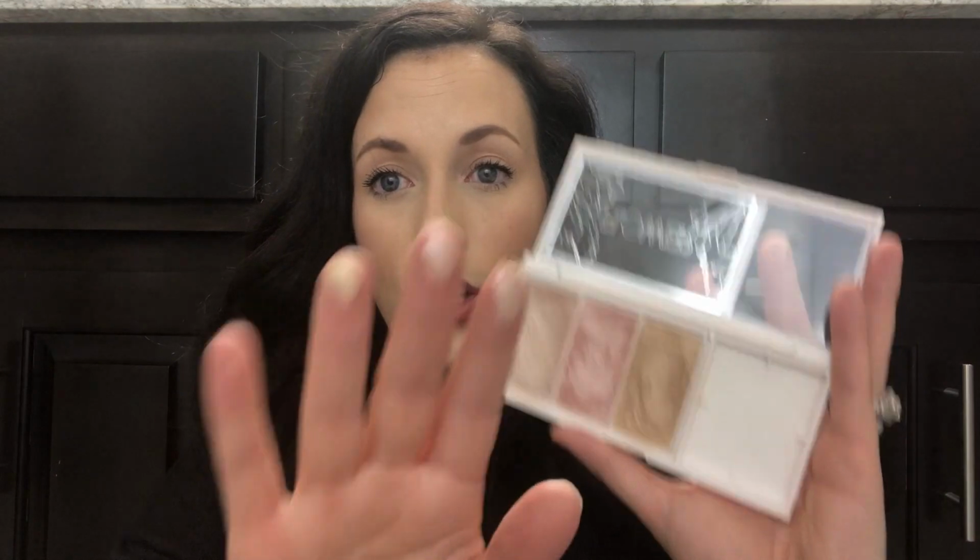This is where the little brush goes, but I usually throw those out because I have my own brushes, and it is just so, like, this is the most beautiful highlighter ever of my life. Gold and like a pinky rose and then like a champagne, and it's like, it's all I need. I lied, I have two more things left.